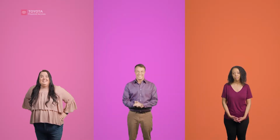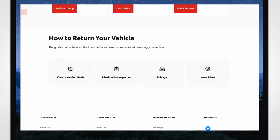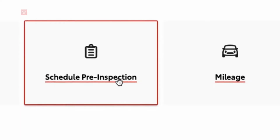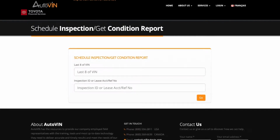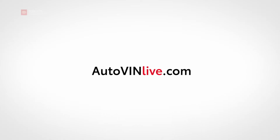Now that you've started shopping for a new car, it's time to return to your current one. Step 1, we recommend scheduling a complimentary vehicle pre-inspection with AutoVin approximately 60 days before you return. It's fast, easy, and they'll even come to you. Really? Like they'll even come to my office at lunch? That is correct. To schedule, head on over to AutoVinLive.com or call 855-40-MY-TFS.